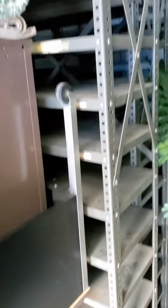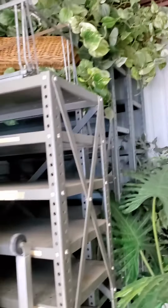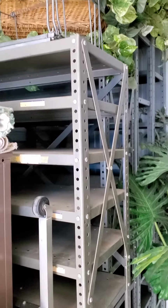And looks like there's another cabinet of sorts back up in here. And that might be one of the smaller ones, the short one down there, and some nice shelving. These shelving is 1, 2, 3, 4 of these shelving units. These are the kind that can bolt apart and put in different configurations.